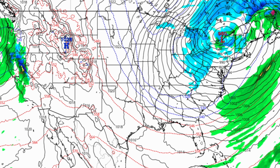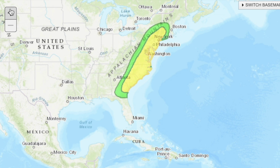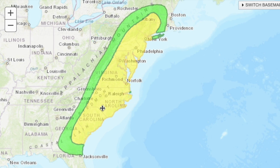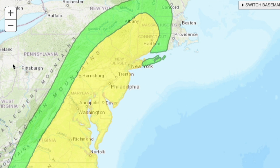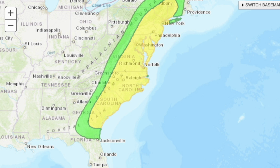Next up, excessive rainfall outlook. All right, today we have a slight risk of flash flooding. This is a huge slight risk as well, extending all the way here to portions of southeast Georgia back into portions of the New England area, like Massachusetts, Connecticut, okay, so definitely look out for that. We currently have a flash flood warning in effect here for portions of South Carolina.